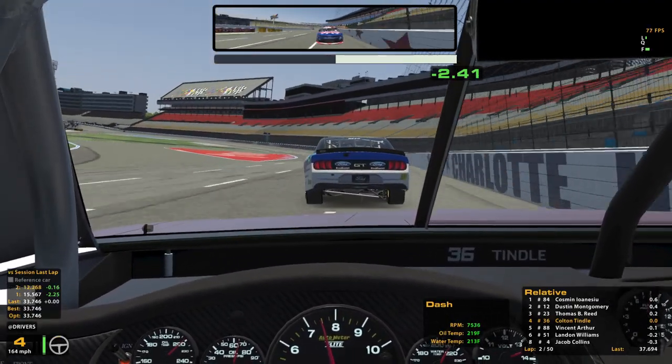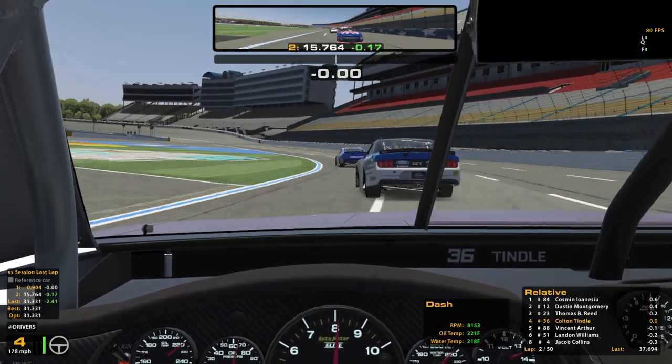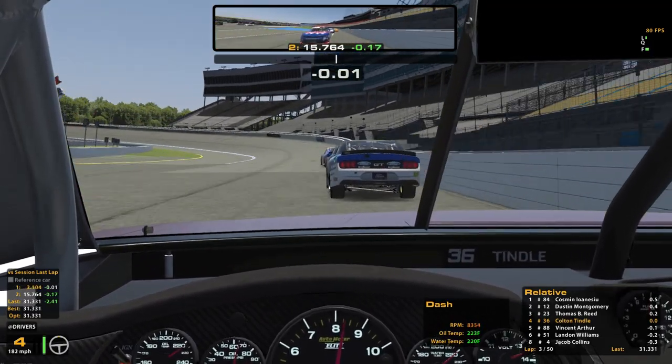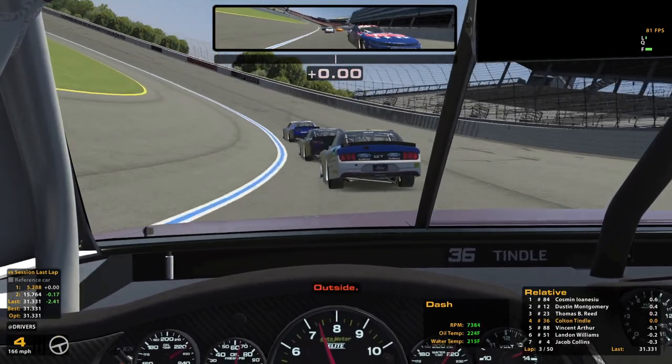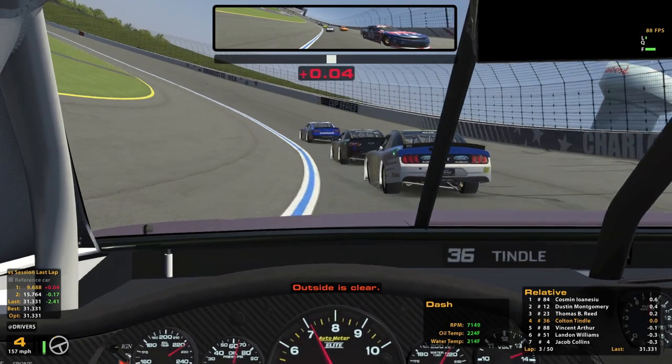Gentle with the throttle pedal. We'll let the guy behind go by if he wants to. I'm in no hurry. It seems like he's ready to go into the corner faster than I do.